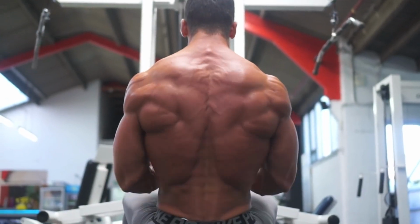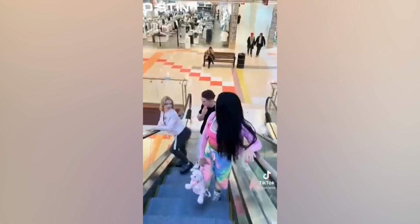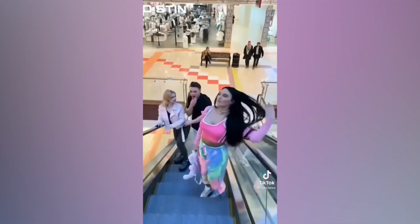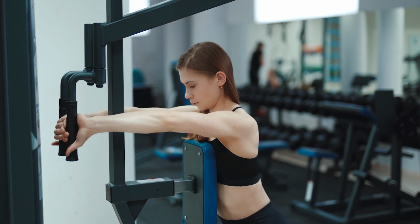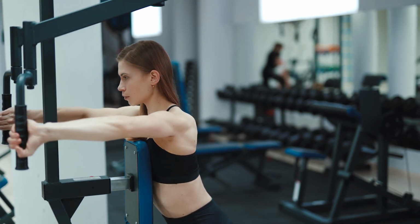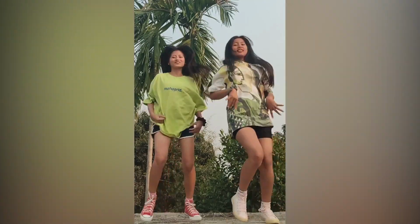Top 10 back exercises. If you have been active on Instagram, then you must know that there is a trend going on where people are flexing their backs, and the sound that is playing in the background is: "Last, we have the sexiest part of the body, the back." And trust me, everyone is flexing, and many of the people are even getting millions of likes.